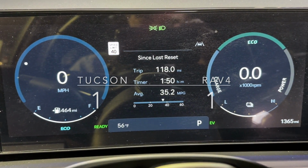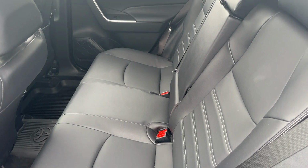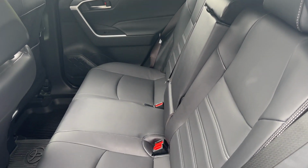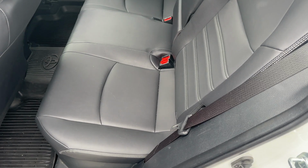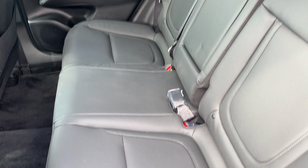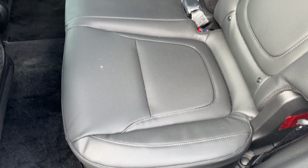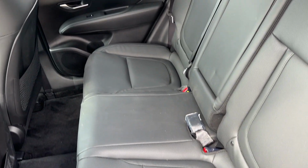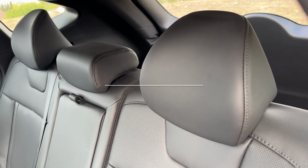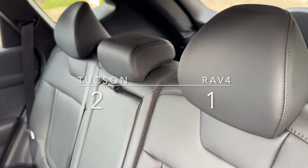Since these are SUVs, we will move on to practicality. Both of these vehicles are very roomy for passengers, as I was able to fit my 6-foot 5-inch frame behind myself in both cars. Cubic feet of cargo space is very similar with the rear seats in place, but the Hyundai has 10 more cubic feet of cargo space with the seats folded down, so I'm going to give the point for practicality to the Hyundai. If you are a hoarder, buy the Tucson for sure.